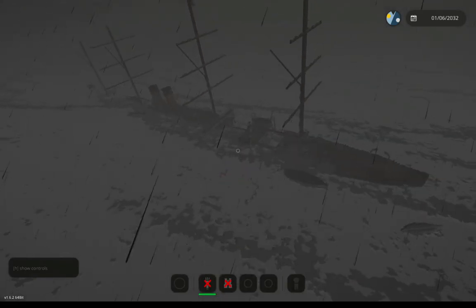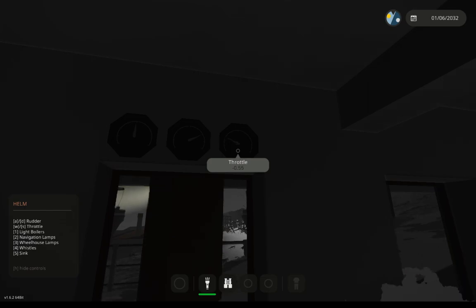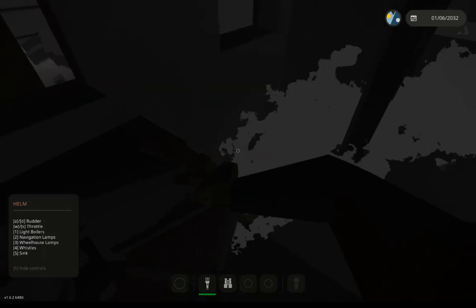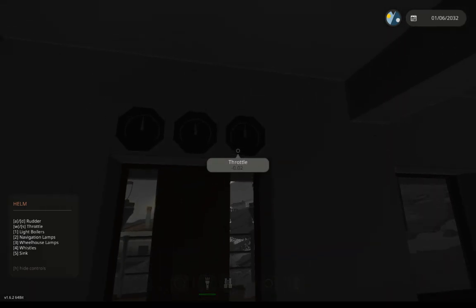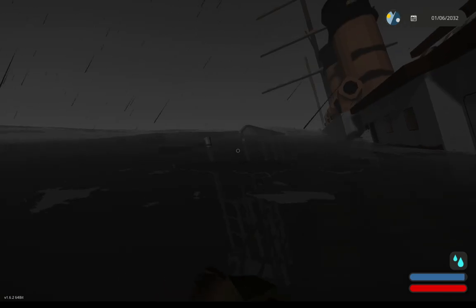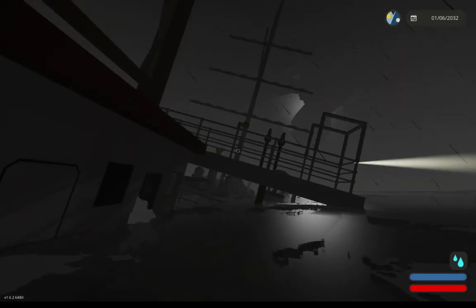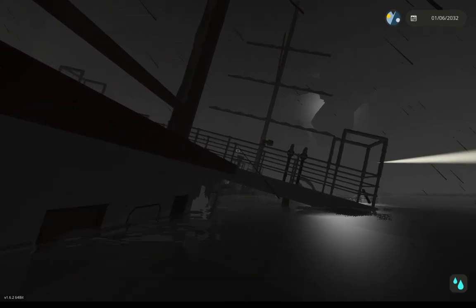Oh, you guys, there's an NPC in there. I'm just gonna have to come in and reverse it and just shut the engines off. I can't. There's water flooding the helm. There's water flooding everything. Oh god, oh god. The lifeboats are all upside down. There's one back here! There's one back here!